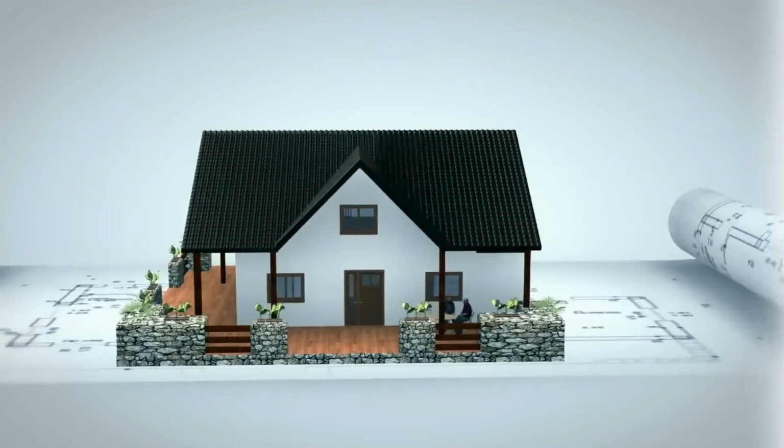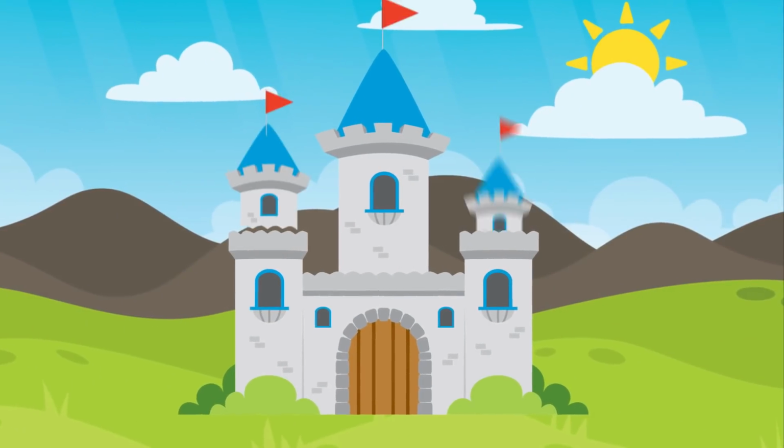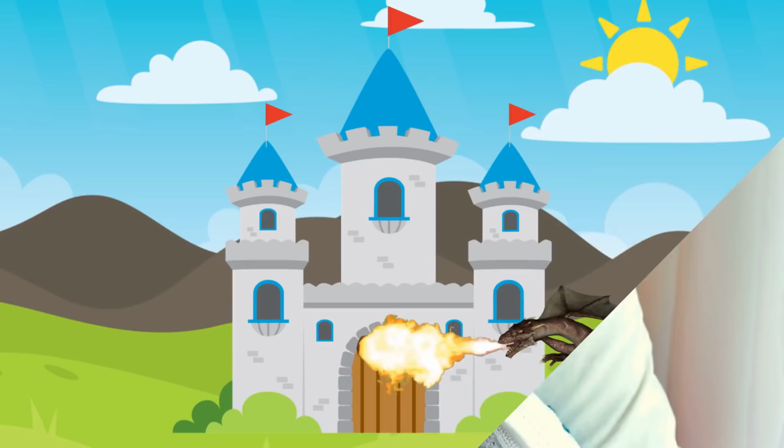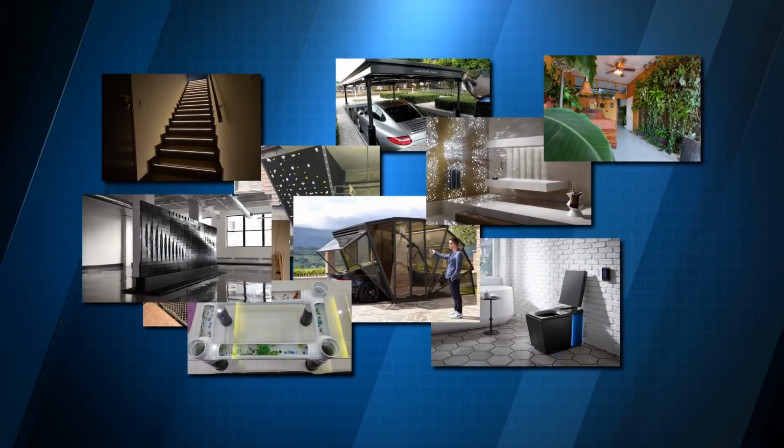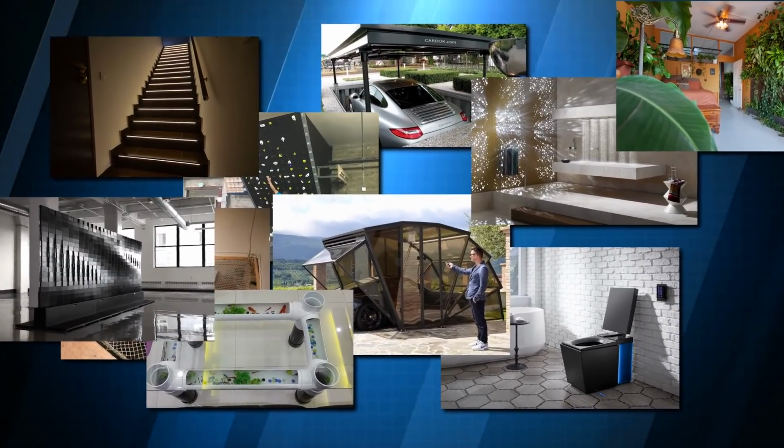A man's home is his castle, but every castle needs an upgrade now and again. It's easy to want to change something, but that usually requires a bit of inspiration. So let me inspire you with a couple of amazing ideas to upgrade your home.